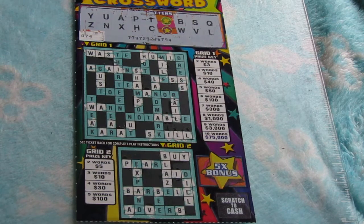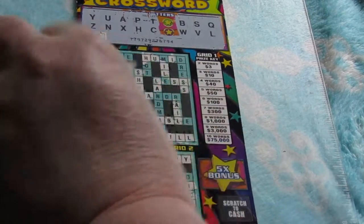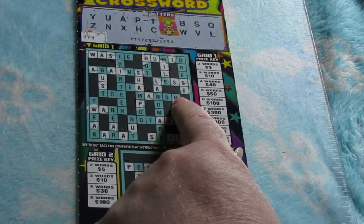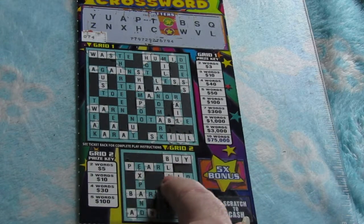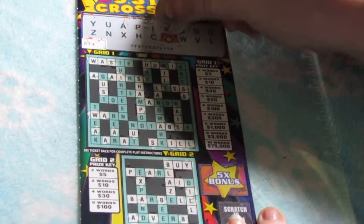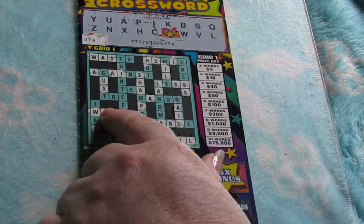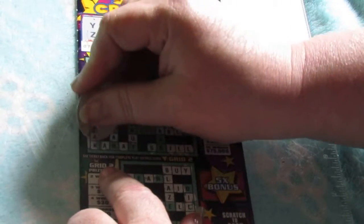Letter C. Let's see what I can see. No C's. M-O-R. No C up there. What about down here? Nope, no C down there either. K. K-K-K. There's a K in carrot.